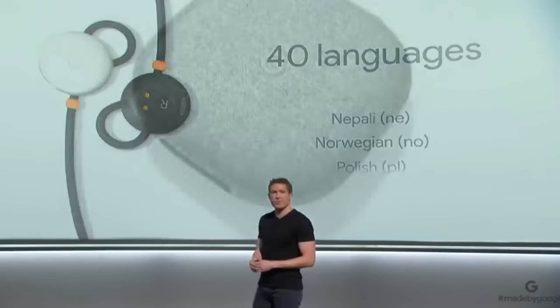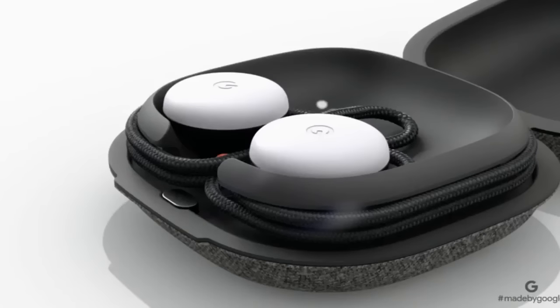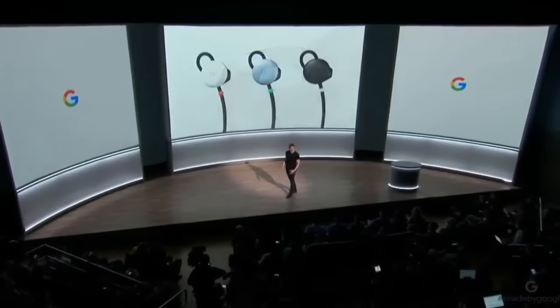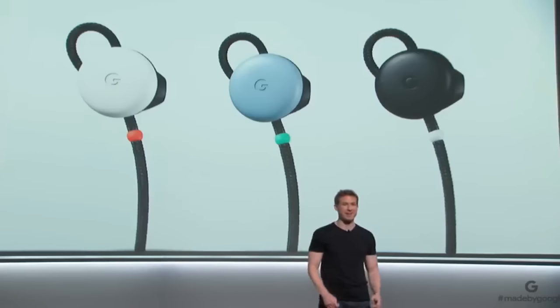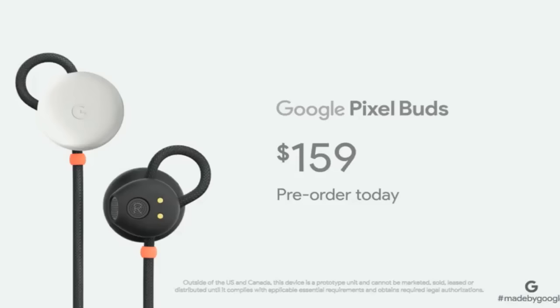Google Pixel Buds come in a pocket-sized charging case that provide up to 5 hours of listening time with just one charge. And the case holds multiple charges, so you get up to 24 hours of listening time when you're on the go. Pixel Buds are available in clearly white, kind of blue, and just black to beautifully complement your Pixel 2. And they'll be available in November for $159, and pre-orders begin today.